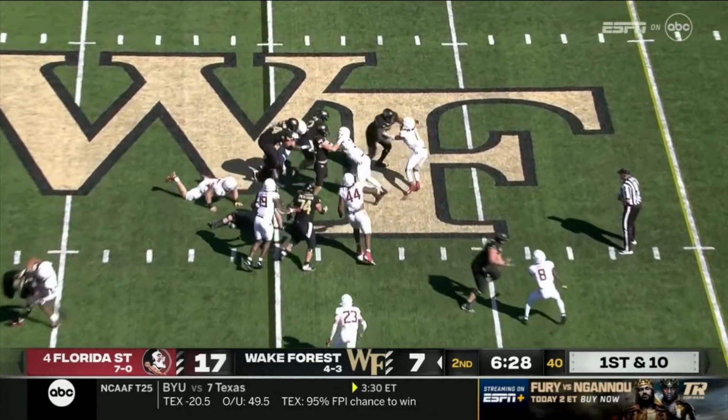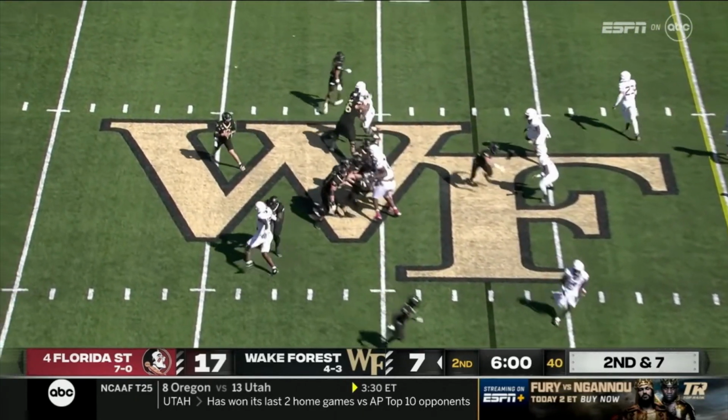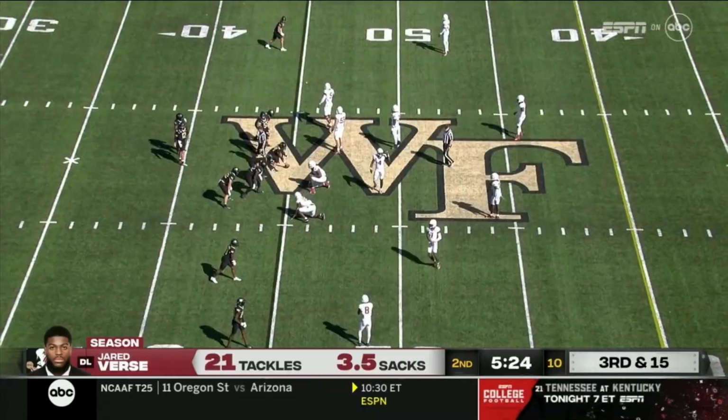He's going to run it here. And drag. And being the guy behind the guy. Mitch has been behind Sam Hartman for quite some time, and we'll finish talking about that after this play. And he'll go down. Jared Verse.